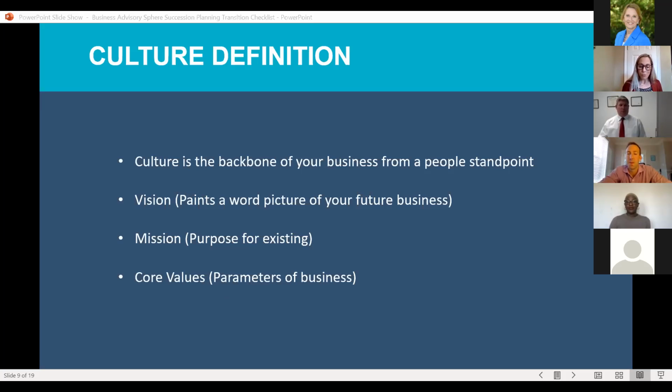And then next, we would want to look at your mission, which flows down from it. And that is really your purpose for existing, which shouldn't have shifted too much. And then looking at core values. Core values are so important because they really are the defining parameters for what your business is and what it's not. And they're also the defining parameters for hiring and firing staff. That's how you know who does and doesn't fit on your team.